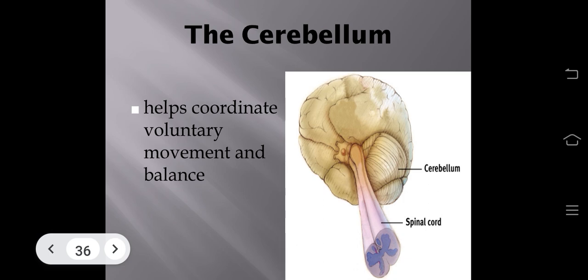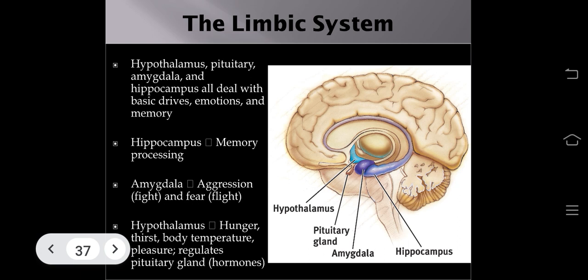Then the cerebellum helps coordinate voluntary movement and balance. Then cerebellum and spinal cord. Then the limbic system: hypothalamus, pituitary, amygdala and hippocampus all deal with basic drives, emotions and memory.